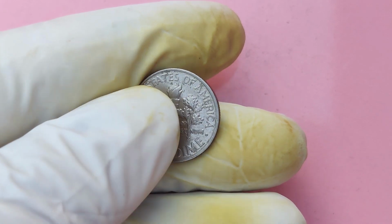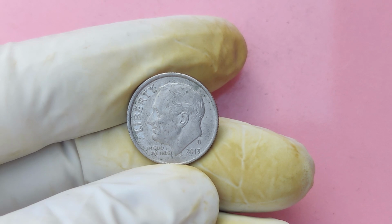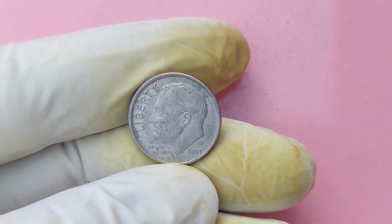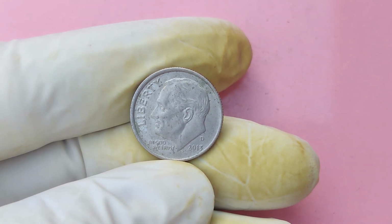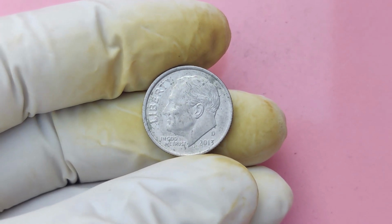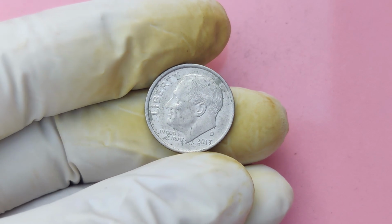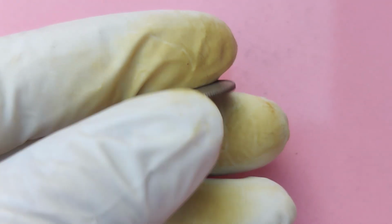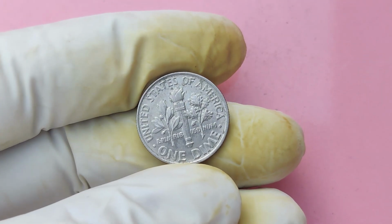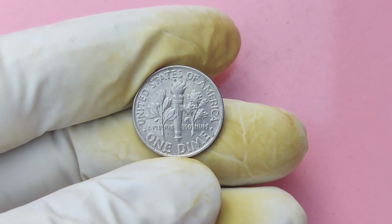The P-Mint mark stands for the Philadelphia Mint, one of the oldest mints in the U.S., which has been producing coins for over 200 years. However, something went drastically wrong during the minting process in 2013, resulting in this extraordinary coin that caught the attention of collectors worldwide. A detailed animation showing the minting process of a coin, then highlighting the error.